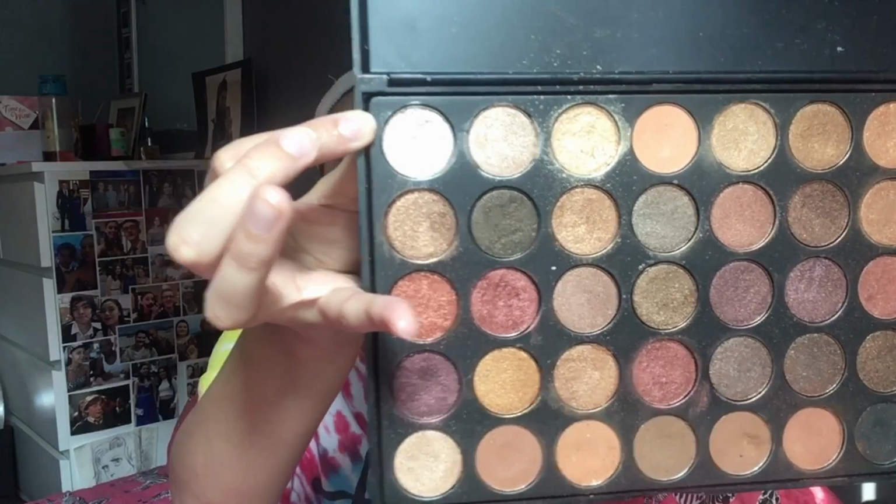Wait, does that mean I have to do the highlight there first? Because I'd normally put that on last. I think it does. I'm going to use this first colour in the Morphe palette. Wait, I just realised, this is what Nikki did on her video as well. I'd normally do the top first, then the bottom, but because it's reversed, I have to do the bottom first, then the top. Okay, so inner corner highlight done.